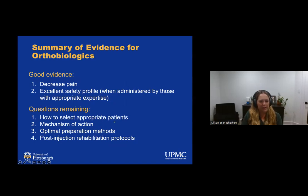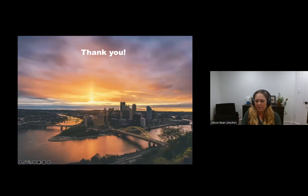So how do we select the patients that are going to benefit? What is the mechanism of action? What's the best way to prepare them? And then, importantly, how do we manage these patients after the injections? These are the things I think that, especially as young trainees, you all should be thinking about as we move forward, because I think it's going to become more and more common, and the better we can do with these treatments, the better our patients will be. And with that, I will take any questions.